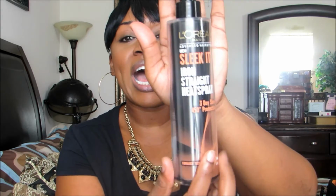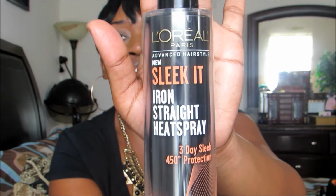This is L'Oreal Paris Advanced Hairstyle Sleek It Iron Straight Heat Spray. It provides 450-degree protection, you all. Love this spray. I purchased it from Ulta. I think it was maybe $4 or $5, something like that. I'm not for sure. But this is a very good spray. I put it on my hair before I blow dry it, and I spray just a little bit before I flat iron my hair. On my hair and my girls' hair. Very good hair protector. Okay.